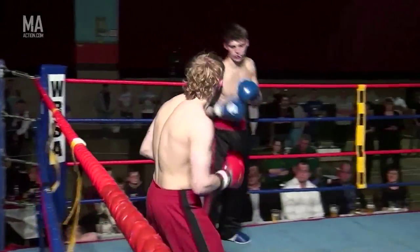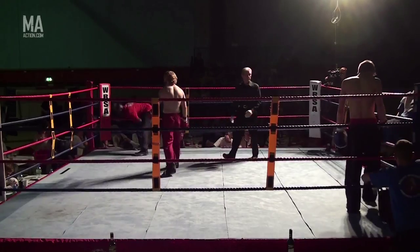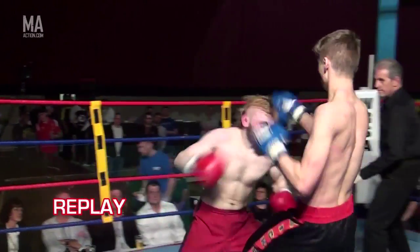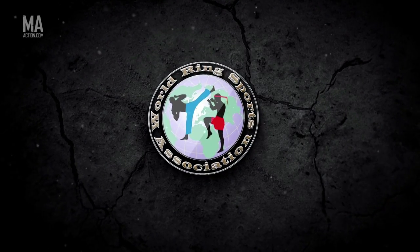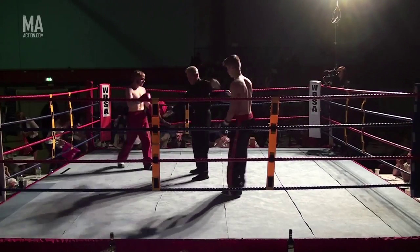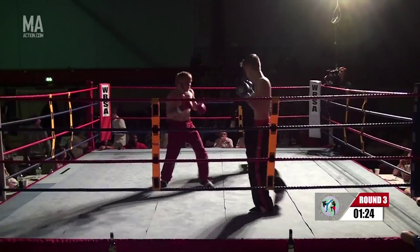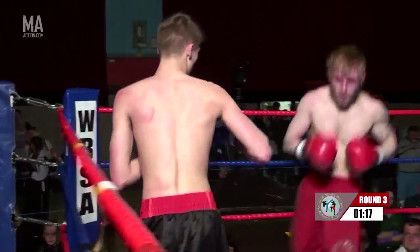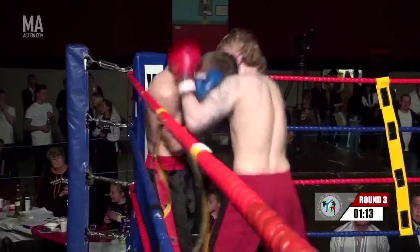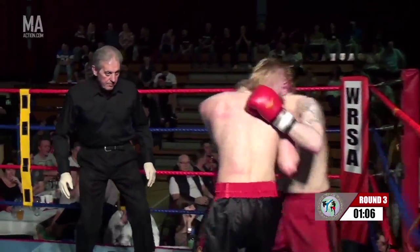Both fighters, good work inside there, looking for the uppercuts. Nice side kick there from Nathan. Little bit of swelling on the eye there, Stuart. I think we're going to have much of the same as the first and second round. So we'll have to see how the judges are scoring it.